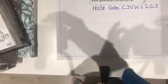And then I'll tell you the rest of the announcement that Stampin' Up! gave because you'll probably get a little kick out of it. Okay, let me flip this over here so that you guys can see what's going on my craft table here.